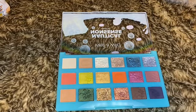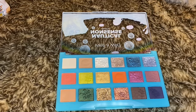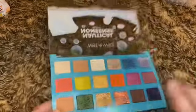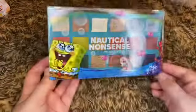So I'm not going to swatch the mattes. Mattes are kind of iffy, but I will tell you from using it, the mattes are amazing. Honestly, the mattes are my favorite part about it. I'm not a big fan of glitters. My favorite glitter in here is this one up here. The names are on the back, by the way. I'll just show you the packaging before we start.